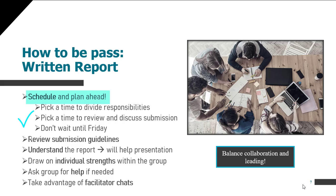Firstly, you want to schedule and plan everything ahead of time as much as possible. It can be a real challenge juggling a group of people's work and personal schedules together. But knowing which weeks may be more challenging will help you plan accordingly during these tough times. You want to meet as a group at the beginning of the week to divide responsibilities, so there is time for individuals to ask for help or to make revisions where needed.